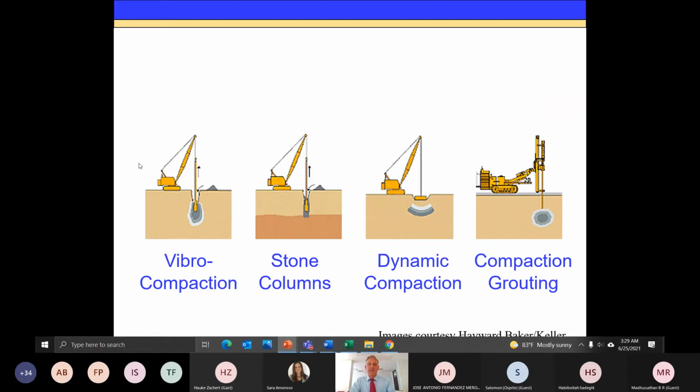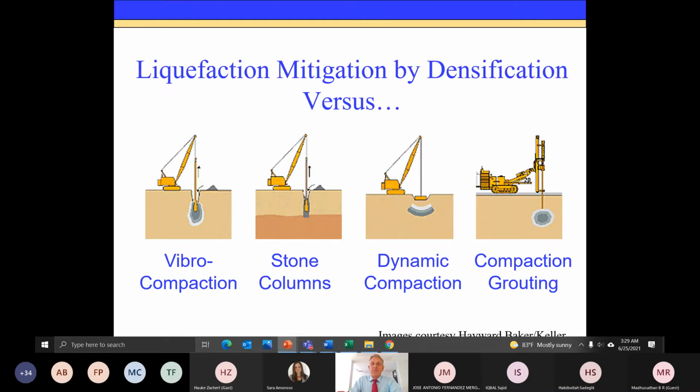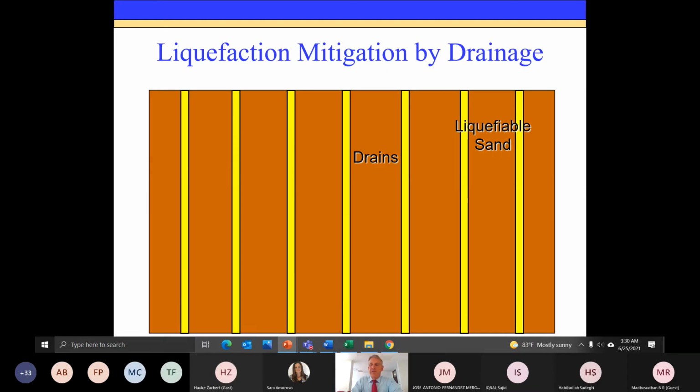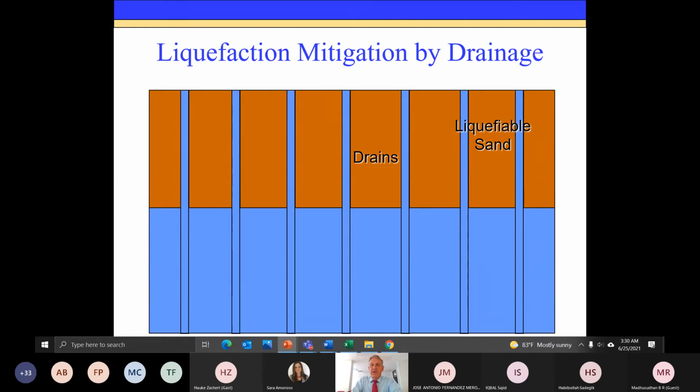So we've talked about the fact that you can use vibrocompaction methods, vibratory methods for improving liquefiable sands, like stone columns, dynamic compaction, compaction grouting, other techniques like this to densify the soil. But it's also possible that we could have liquefaction mitigation by drainage. This has been a concept that's been out there for many years. The idea is to put vertical drains in place, and when an earthquake starts to generate pore pressures in the ground, the water can move horizontally to the drains and then exit without creating problems for the soil.